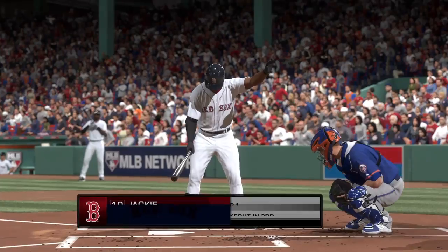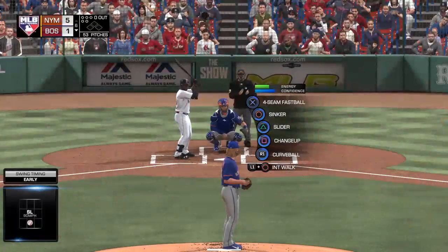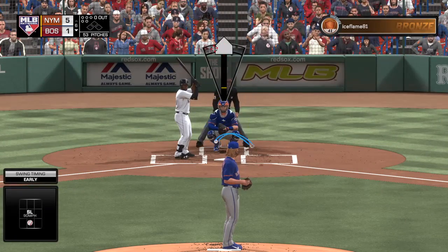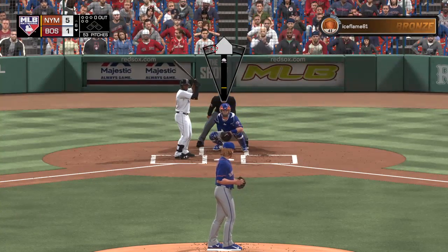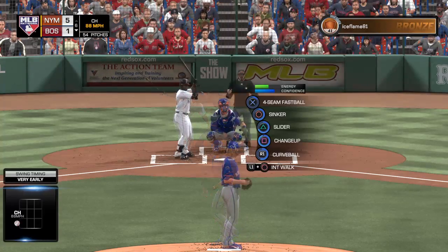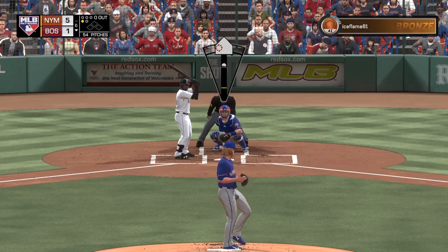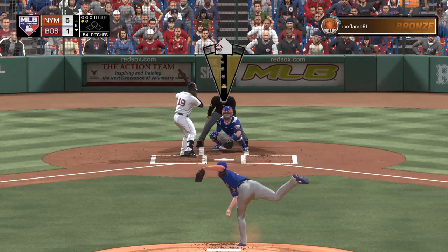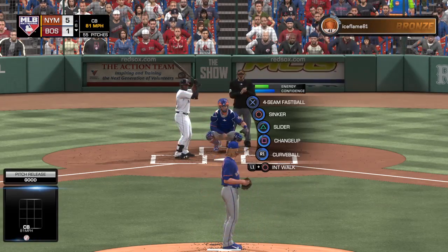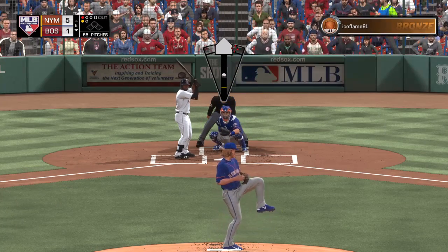Ready for another chance? Jackie Bradley Jr. leading off for the Red Sox, 0 for 2 thus far. Center fielder Jackie Bradley Jr. Into the windup and the pitch. Swing and a miss, out in front of a changeup. Not too often you see a changeup come across at 88 miles an hour on the gun. Still effective when you're throwing a fastball in the high 90s, though. And a good idea to hold off on that swing. It's ball 1.